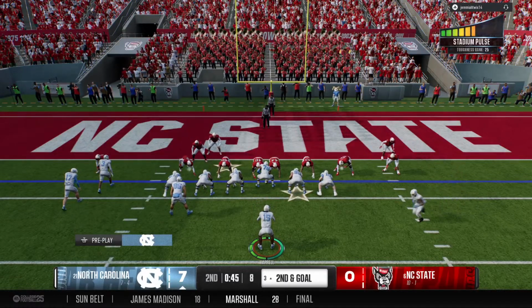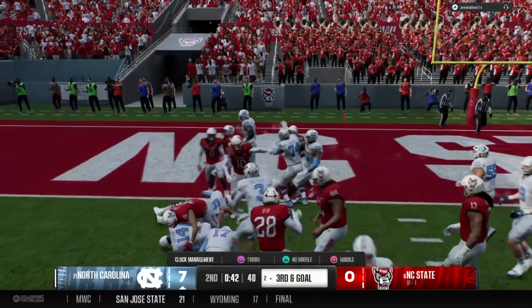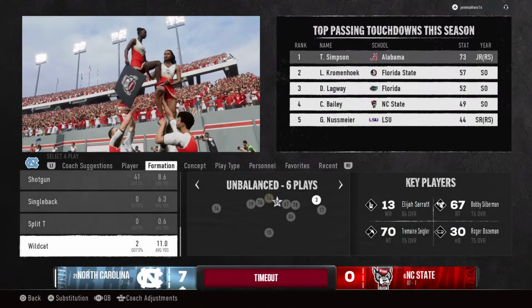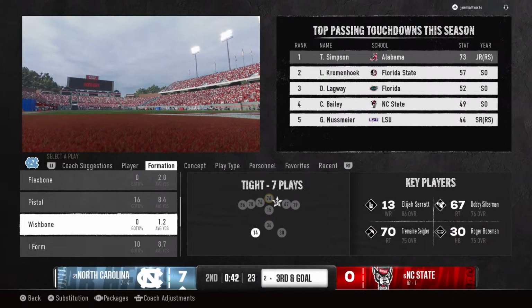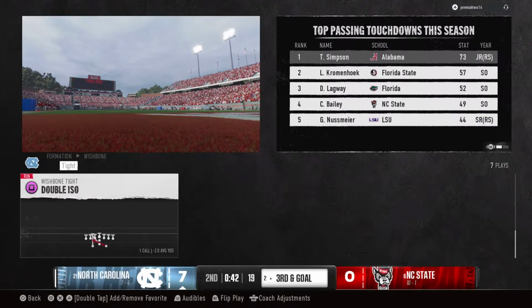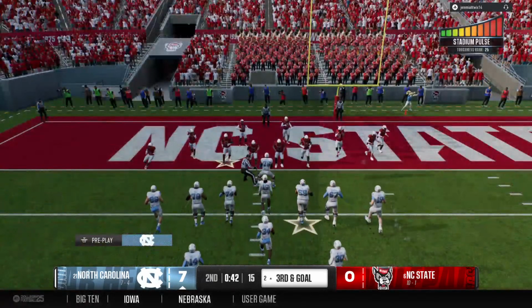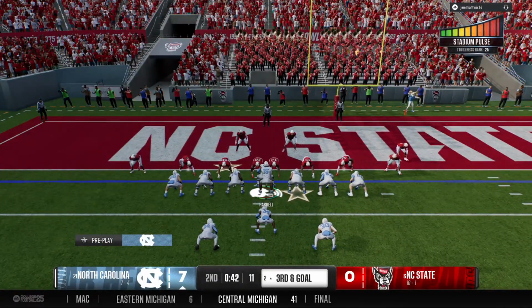Pre-snap motion in the backfield. Touch pass on the jet sweep. A strong tackle and wrap up from the junior. The defense going to stop the clock with a timeout. They want to make sure they have everybody on the same page. So loud it's rattling your fillings on 3rd and goal.